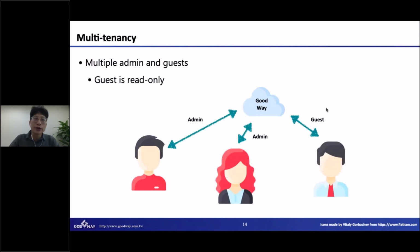On top of that, we also added features such as user roles. So there could be multiple guests and multiple admin roles in the system. The guests are read-only, and admins have different usernames and passwords, but they see the same data. They have the same rights to the set of data. That makes accountability easier because you know who has done what, so that you're able to control access for each individual. That makes it easier to use.